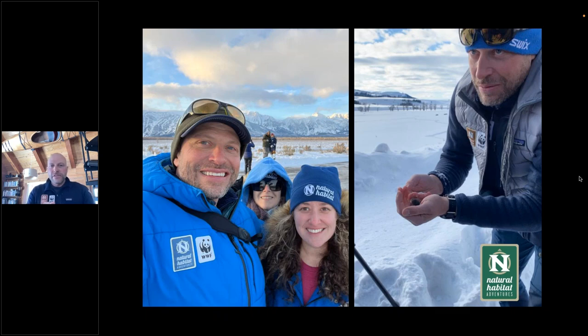So this image on the right is me actually holding a little shrew. We had scopes set up and we were watching bison and wolves. And a guest pointed down, and this tiny little shrew was running in between all of our boots. And so I managed to urge it into my hand and show it to everybody in the group. And really, a special time to experience wildlife in Yellowstone.